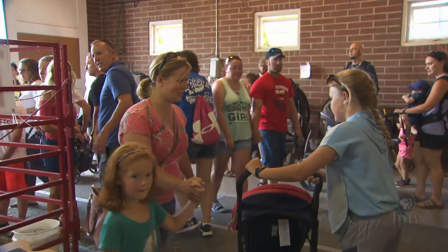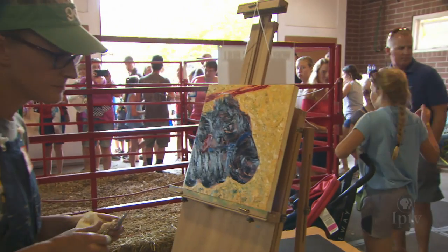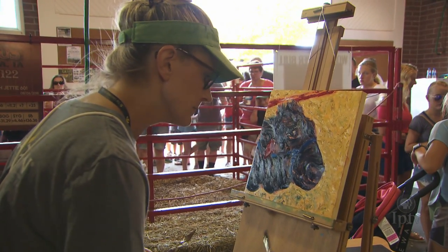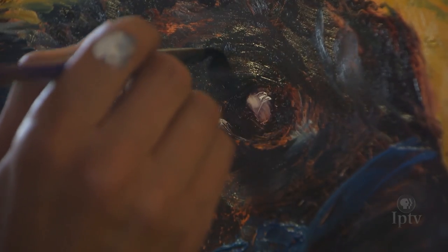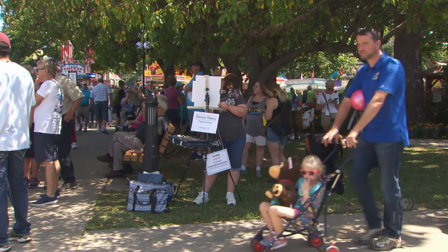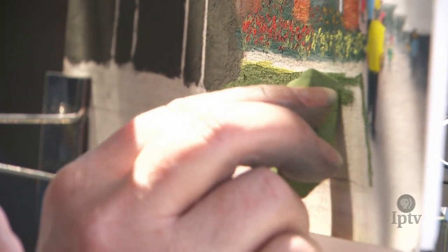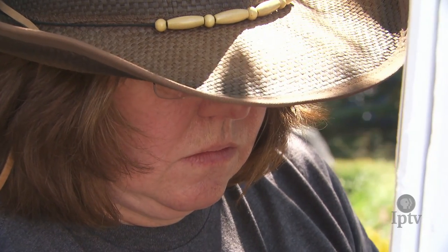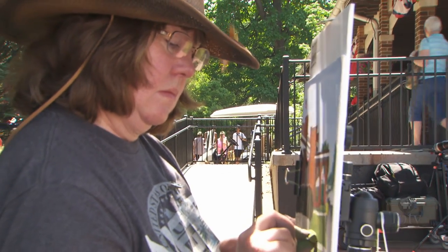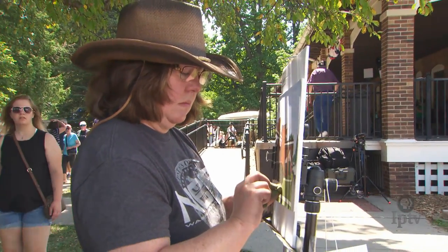So we have 10 artists that are dispersed throughout the fairgrounds, and they'll be painting. They started at 10 o'clock this morning, and they have to turn in their finished, completed artworks at 5 o'clock. Then they'll be on display for the rest of the fair, and people can come in to the Fine Arts Department at the Cultural Building, and they'll be able to vote for their favorite plein air painter.